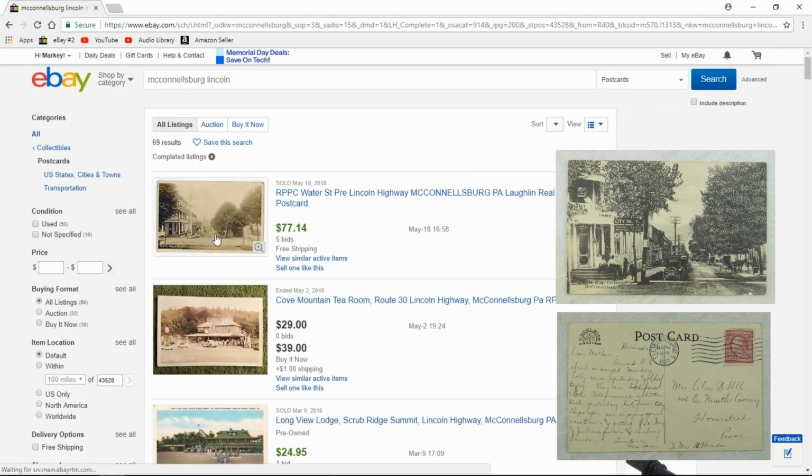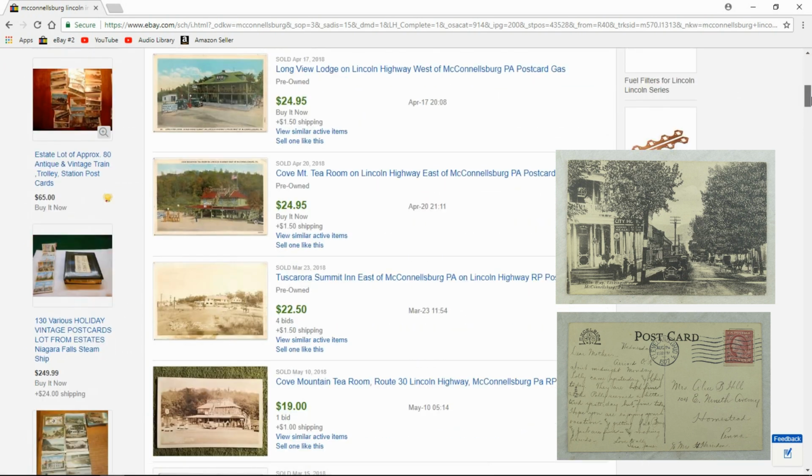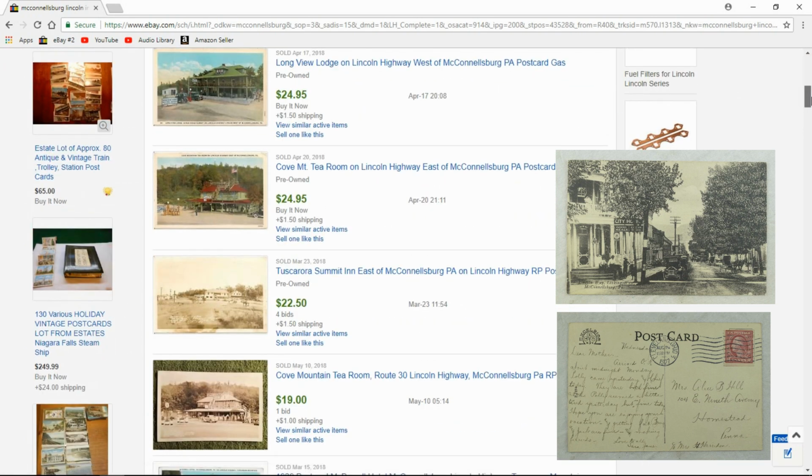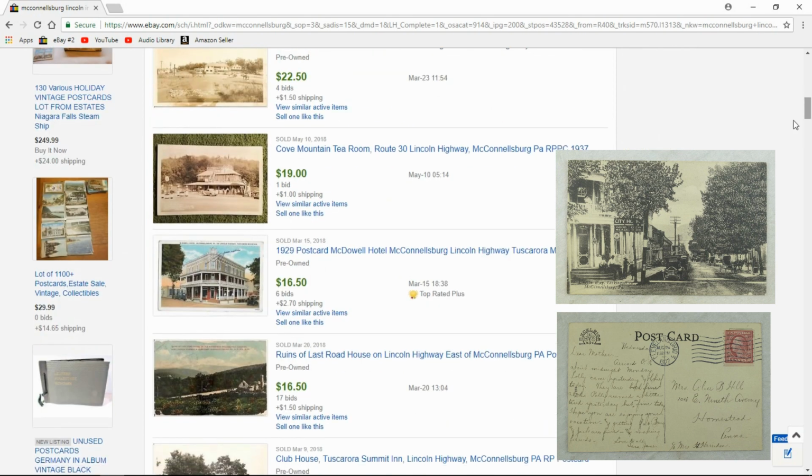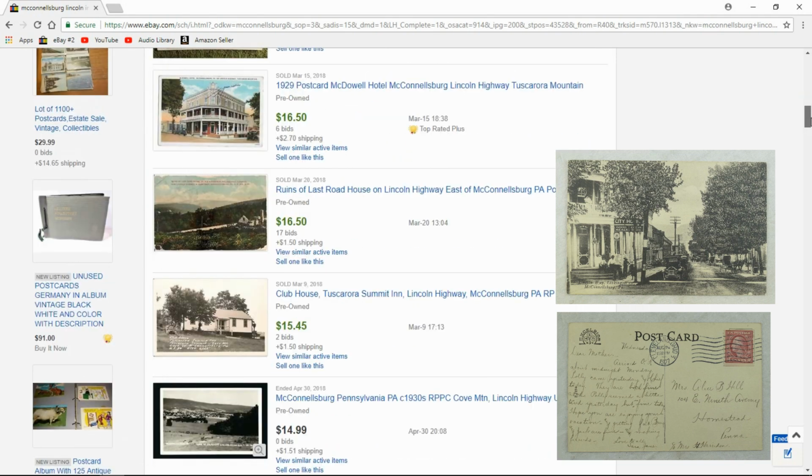Actually, I thought that was the same area right there. Let's move down a little bit and see what else we can find. Any buildings? City Hotel is in here, so we can look for that too. Let's see here. McDowell Hotel. That's not quite the same one, but it actually looks like it probably is. And that one went for 16. That'll be our reference right here.